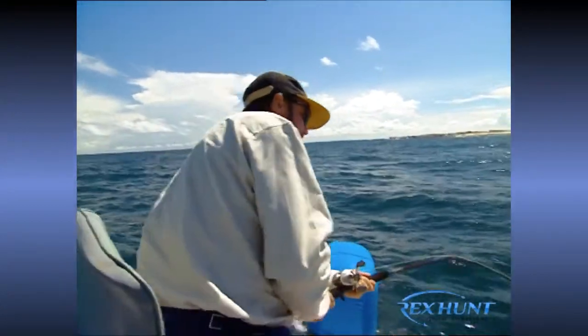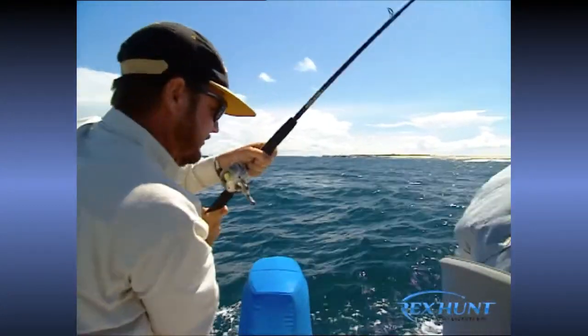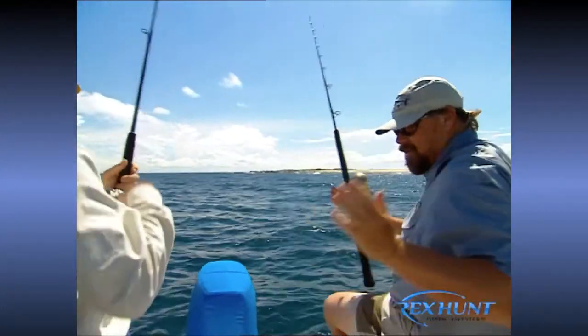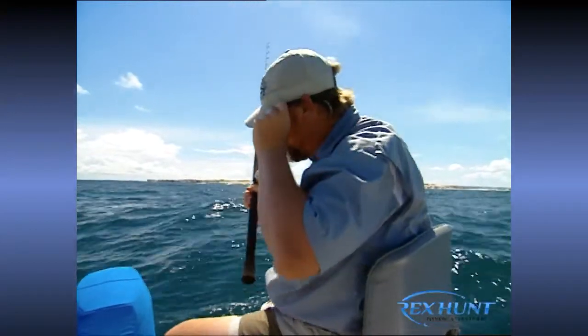Little mackerel, Viv. I'll grab it for you. All right. Oh, quick release. Nice little Spanish mackerel about that long, yeah.